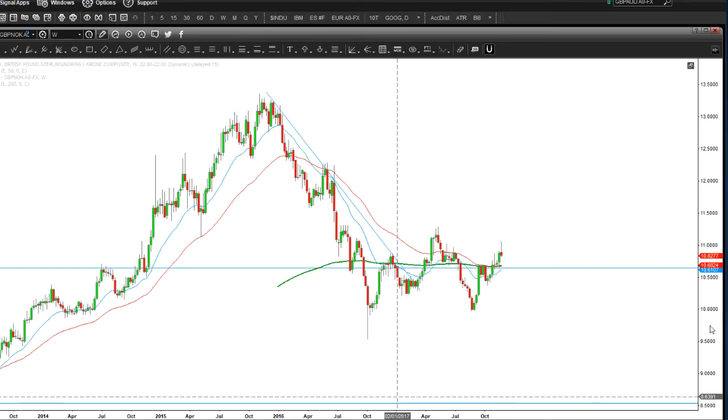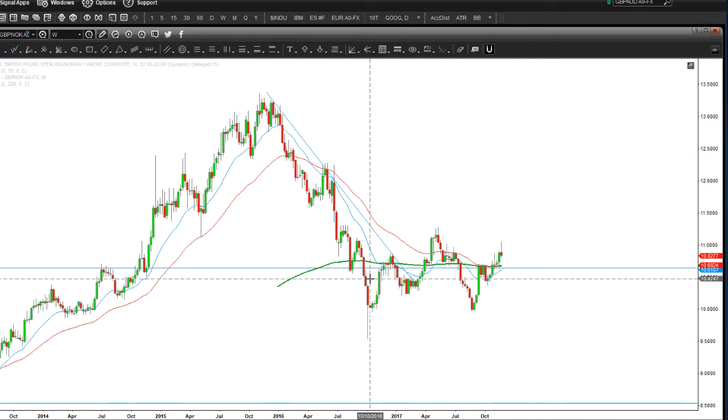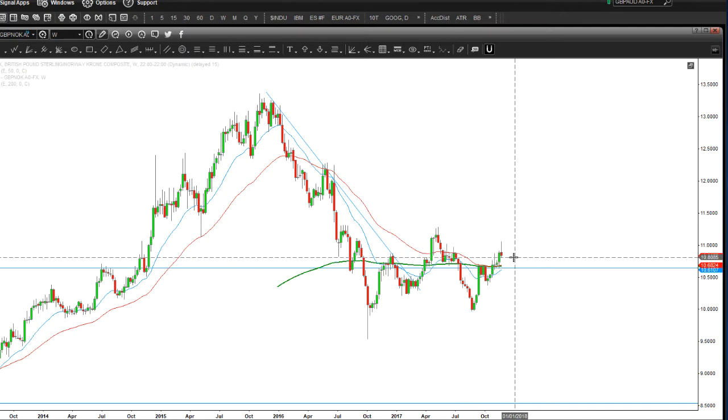I want to talk to you about an old favourite, pound NOK. As you can see here, pound NOK has been ranging for quite some time, ever since 2016. We've broken out of this downward trend and we've just been kind of oscillating. And what we had closed this week is a bearish pin bar reversal, but it's a lot more than just a bearish pin bar reversal.